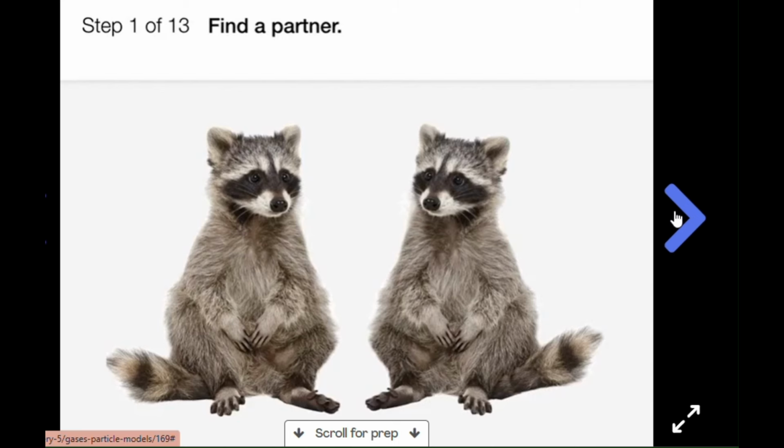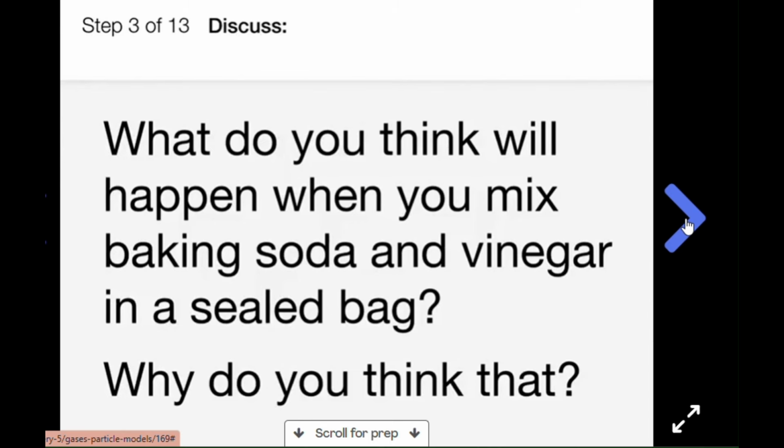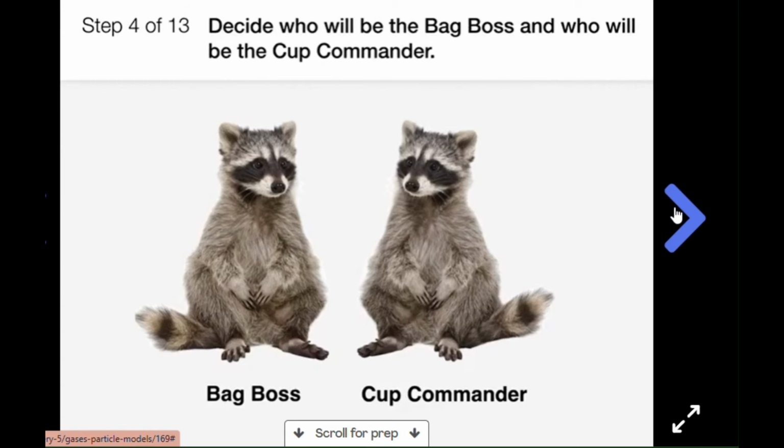Find a partner. When you're done with this step, click the arrow on the right. Get these. Discuss. Get these supplies. Discuss. Decide who'll be the bag boss and who'll be the cup commander. You'll get a chance to switch roles later.